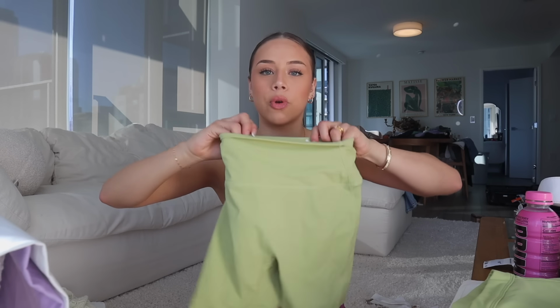And then if we do yoga, I have this green set, which I think will look very nice in a tropical place, as well as the bottoms, which these are from Set Active. So I'm excited to wear these there. I've worn them many times before, but they're so comfortable.